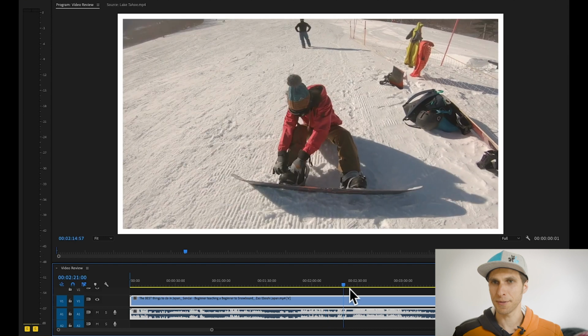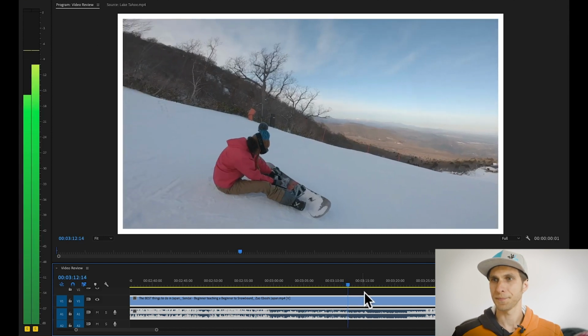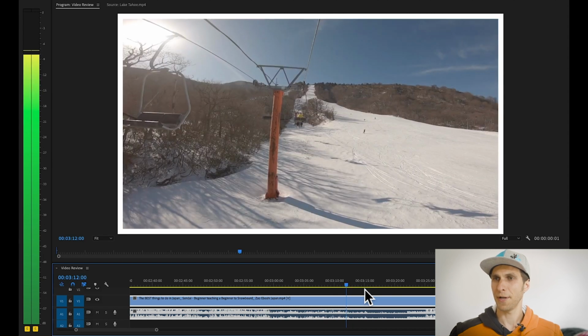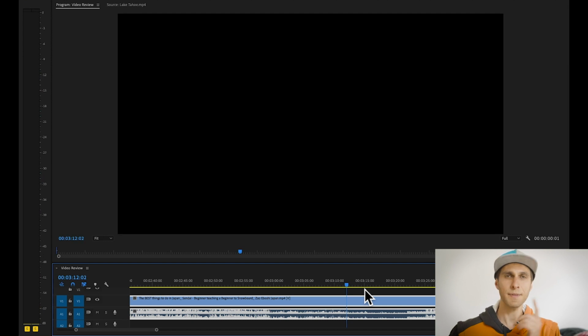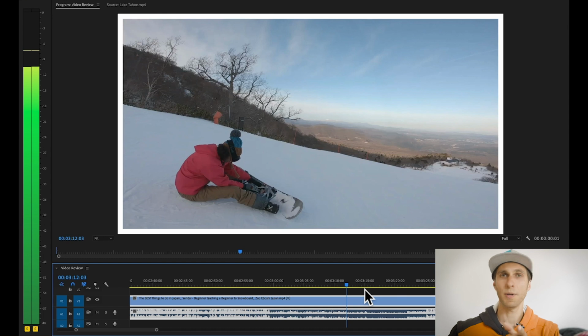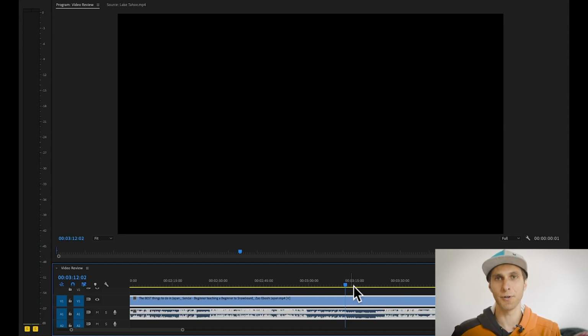At 3:12, there was something here I wanted to mention. There's a couple of black frames in your video. If you go to 3:12 more or less, here we go, you can spot this black frame. From here, from the lifts, there's a black frame, actually a couple of black frames. One frame, and then you go to your friend. So again, rewatch your video before exporting it and make sure there are no black frames.